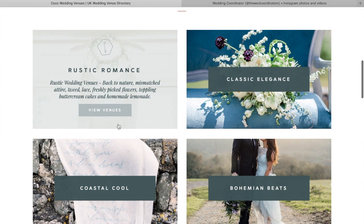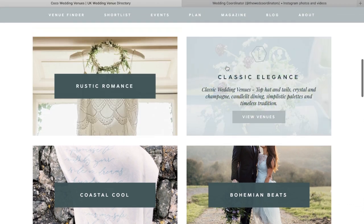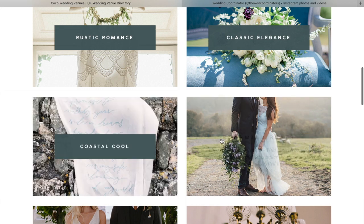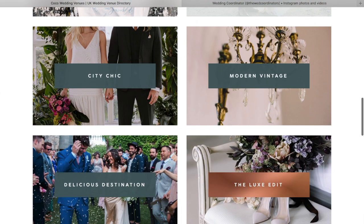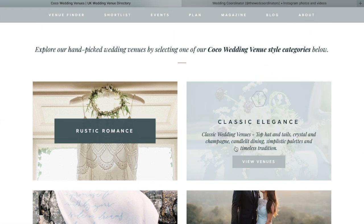So for example, if you're looking for a rustic wedding venue, they put here how these venues will match your criteria. So back to nature, mismatched attire, tweed, lace, freshly picked flowers. If this matches your criteria, they've done the same over here: classic elegance, coastal cool, bohemian beats, and they've defined the different types of venue styles. So we're going to click on classic elegance, and we're going to look at those venues.